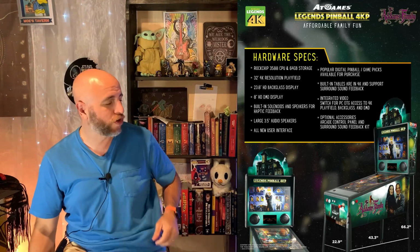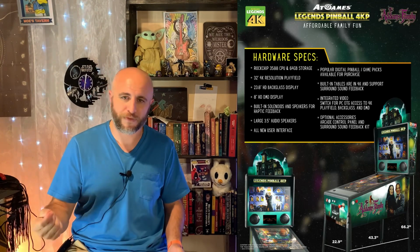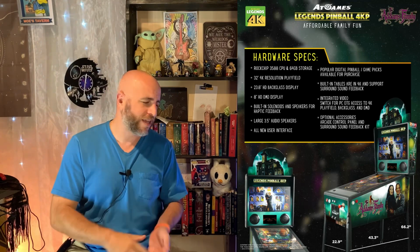Still, you're getting a 4K monitor with this. At Games is pretty good with making these systems moddable. I mean, there's whole groups on Facebook that show you how to mod these. I'm sure once this 4K one comes out, it could be a quick and easy swap if you really want to swap. The other thing that is my somewhat negative to this is the board.